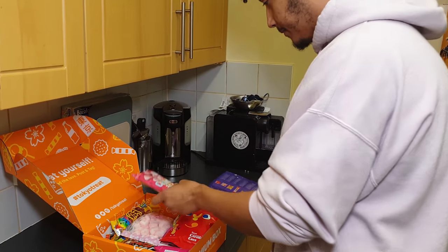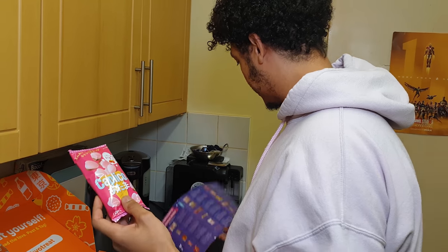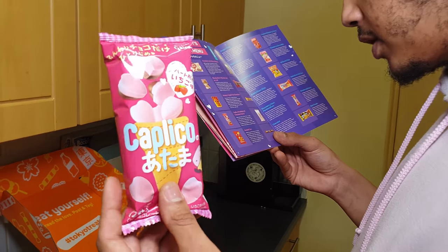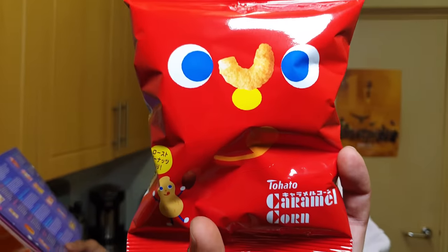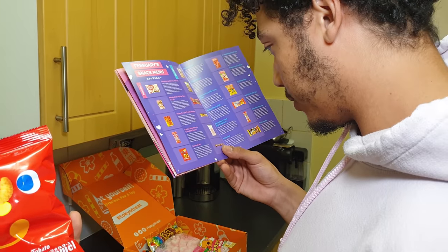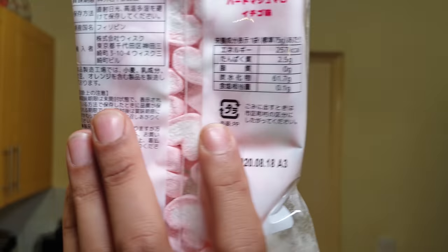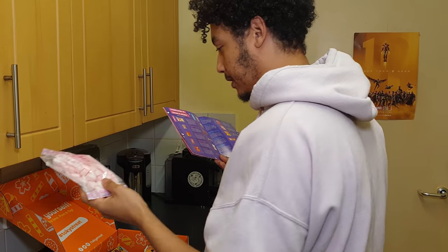Right, next one. Capilico. I don't know what these are. Alright, so this is in the premium section as well. This is Capilico Strawberries and Chocolate Hearts. Alright, that's one. That's quite cute though. The packaging is quite cute. I'm not going to lie to you. This one is Caramel Corn. Hearty marshmallows. This is in the classic section. This is strawberry hearts marshmallows.